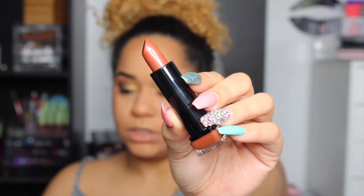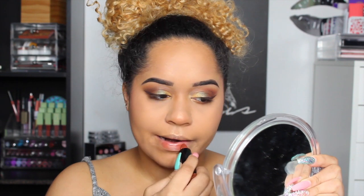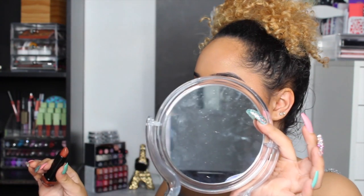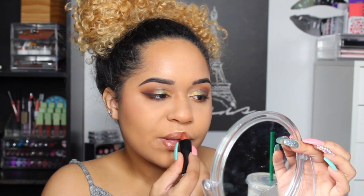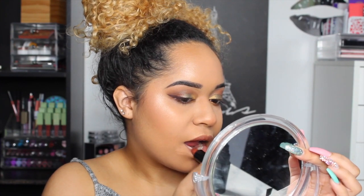So pretty. So here's a close-up of the lipstick that I'm using today. It's very copper with reflect. It looks like it's a metallic, so we're gonna see what this does. So good. Oops, I got it on my nose. I have all the CoverGirl lipsticks right here. Those have a smell like the old CoverGirl lipstick, but these ones smell so good. They have a hint of vanilla, but they're not overpowering.